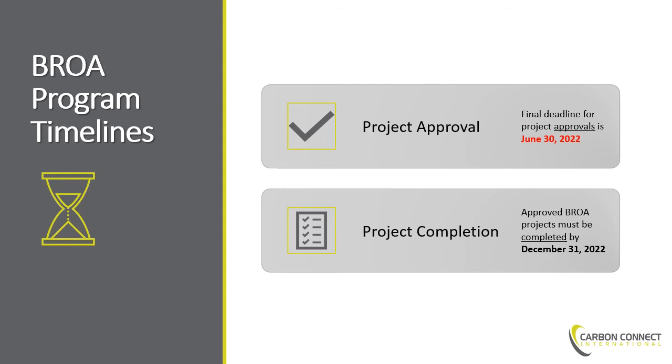Project approvals will continue until June 30th, 2022, or until funds are reserved in full, whichever comes first. Project applications should be submitted for approval well in advance of this date to allow sufficient time for application review and approval. And all approved projects must be completed by December 31st, 2022. Please note that no extensions will be granted beyond this date.